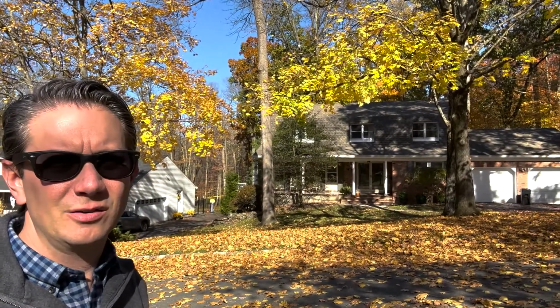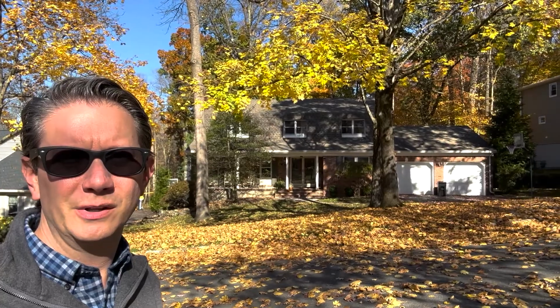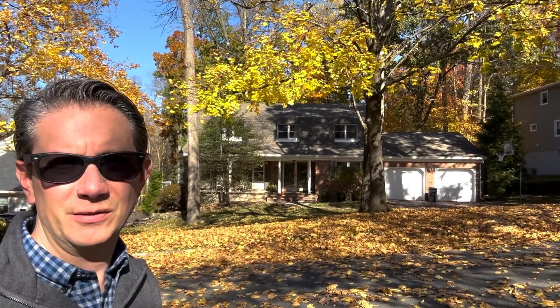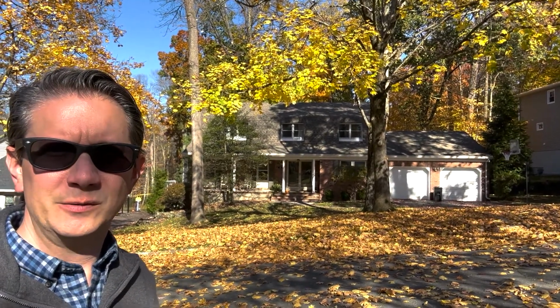a nice quiet street. So that gives you an idea of what $999,000 gets you, just under $1 million. And they priced it really well, so it went quickly, and I'm definitely guessing they had a lot of market interest. So let's move on to our last house.